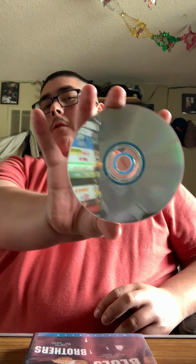Oh yeah, John Candy's in this movie as a cameo. There's the extended version on side A, which is 2 hours, 28 minutes. Side B is 2 hours, 13 minutes. It's double sided, so I'm going to show you guys. DVD, pretty boring.